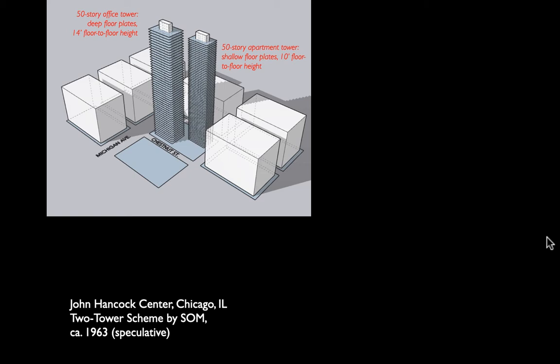The two principals who worked on it, Bruce Graham was the architect, Fazlur Khan was the engineer. They had already developed a reputation for integrating architecture and engineering. Graham really appreciated the kind of structural language that Khan was able to come up with. Khan understood that he had to do more than just solve the problem, that they wanted to solve the problem really elegantly. In 1963, they did a scheme that included about 50% commercial office space and 50% apartment, residential space.